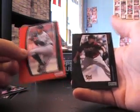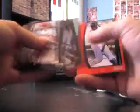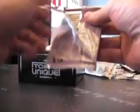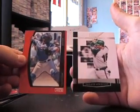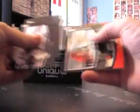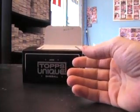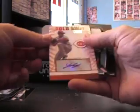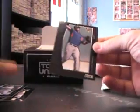Ubaldo Jimenez and Bud Norris, rookie. All right. Carlos Guillen and Chris Tillman. Giambi and Soto. Justin Upton and... Oh, Carl Crawford. Okay. Got another hit. Autograph, Johnny Cueto. Reds. Not numbered. And Matt LaPorta, rookie.